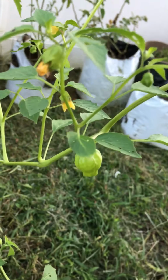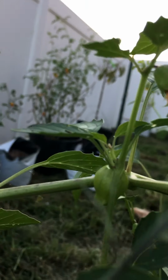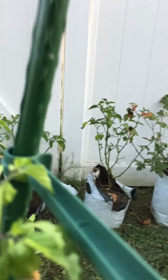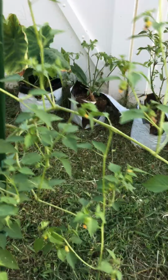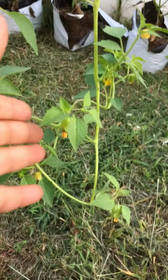I see one, I see two, and I see, where's that little one right here? I could barely see it. There it is. There's another one. Oh, another one is coming right here because it's swelling up. The bees have been here. The butterflies, they work on this plant all day. So I hope I get some before it gets too chilly here.